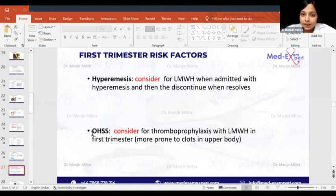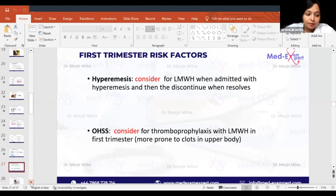Similarly for OHSS, as we discussed, we consider starting from the first trimester. And there is a catch to it. OHSS is more prone to form clots in the upper part of the body. In the upper body, there will be more thromboembolism. Normally, we find more thromboembolism in the iliac veins in pregnancy. But OHSS is the only situation where we find more clots in the upper body. Okay, so this is another tidbit.